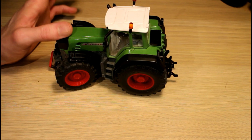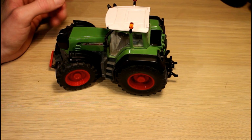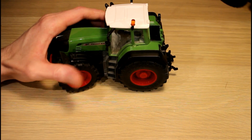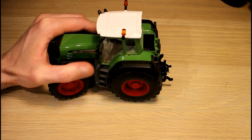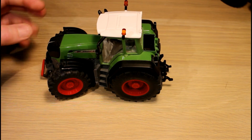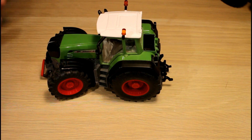I'm not going to convert it to my own system like I did with the Control 32 6920S, the John Deere 6920S. So I'm not going to do that to this, but I am going to try and figure out how to get the infrared on my controller to control this, because again it would be much more convenient to just have this Fendt 930 listed on my controller and just flick to it the same way I flick to all the other tractors, rather than having to go looking for another controller to control this.